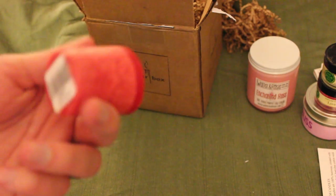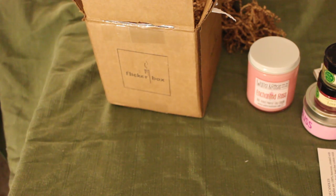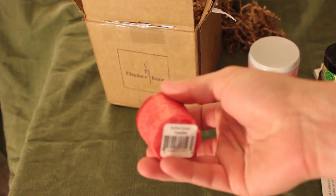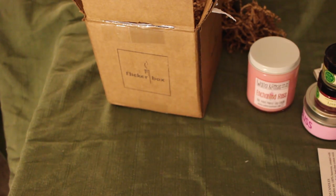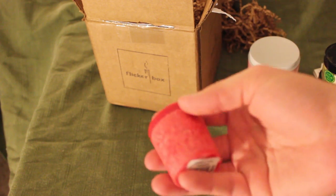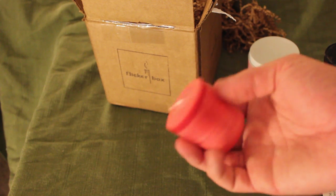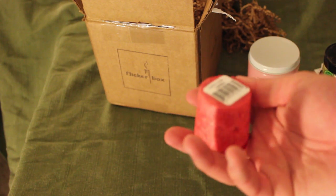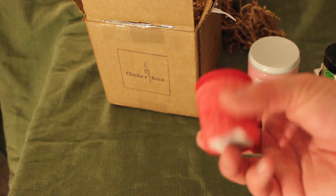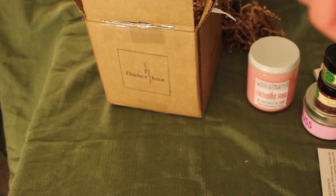Here's that votive they were talking about. This one is called Valentine. Not too strong of a scent from this one at all, actually, but it's a real nice color. Cool little votive candle. All these are right in time for Valentine's Day, coming up this Friday. Put some of these to use.